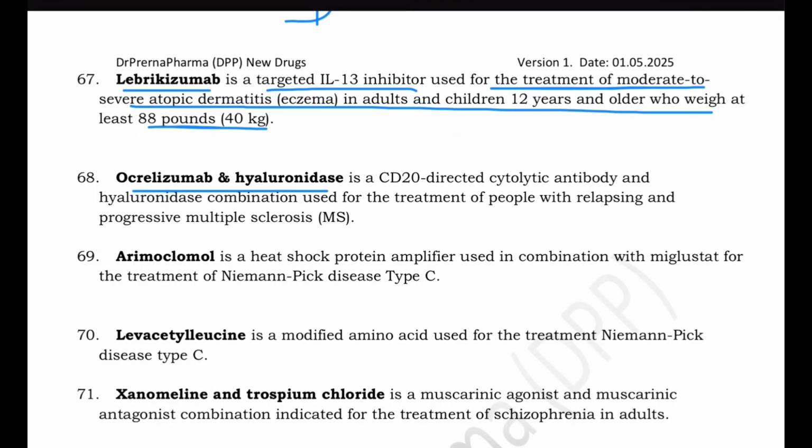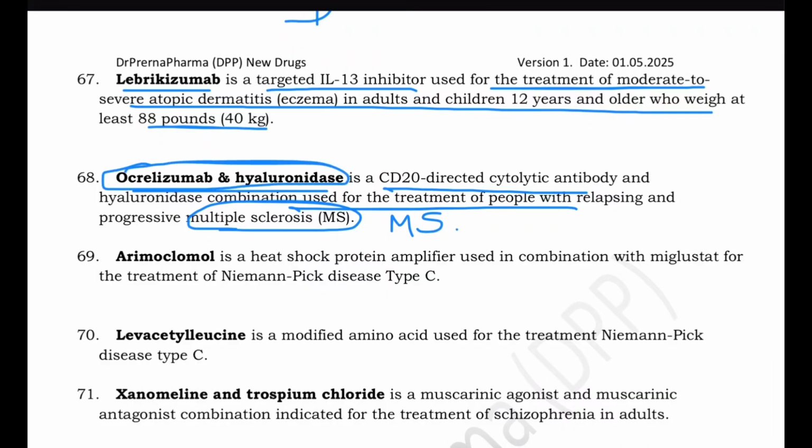Ocrelizumab and hyaluronidase is a CD20 directed antibody combination used for treatment of people with multiple sclerosis. People with relapsing multiple sclerosis, they use this ocrelizumab and hyaluronidase. Then arimoclomol is a heat shock protein amplifier used in combination with miglustat for treatment of Niemann-Pick disease type C.